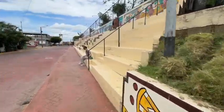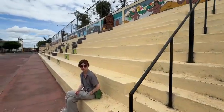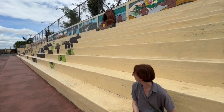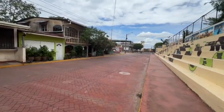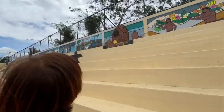There's my beautiful daughter waiting for me. I wonder, these seats have always been here. Oh, I guess it must be for parades or something, because I've always thought, what are these here for? I don't see a stadium or anything across the street. Yeah. So they have all these beautiful little murals up there.